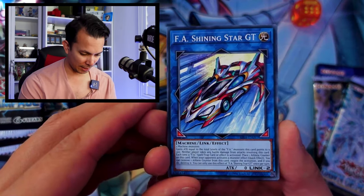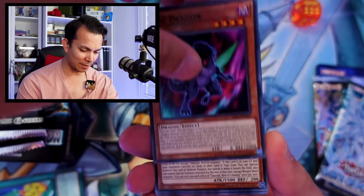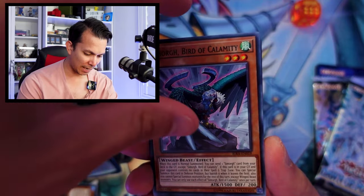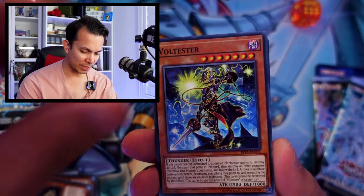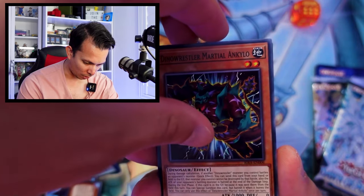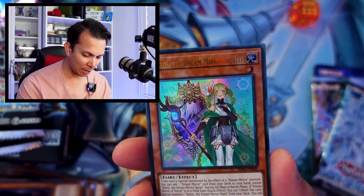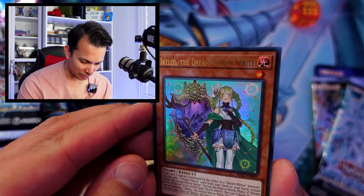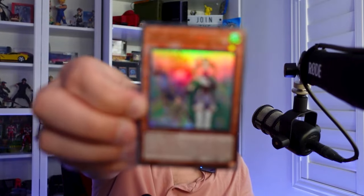All right, we have the FA Shining Star GT, the Link Back, the DMZ Dragon, some more Bird of the Calamity, the Ranryu, the Volt Tester, was that the Dino Wrestler Marshall Arkilo, I guess, the Rare of the Tenyi Spirit, and an ultra rare, nice, okay, of the Akilos, the Dream Mirror Sprite. Not first edition though. Decent, one of the more decent ones, at $1.61. So not terrible, not terrible start.